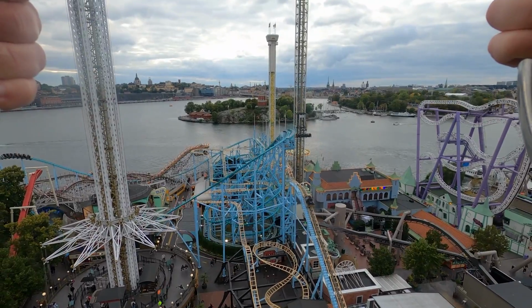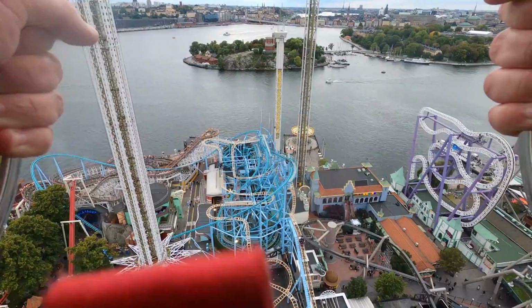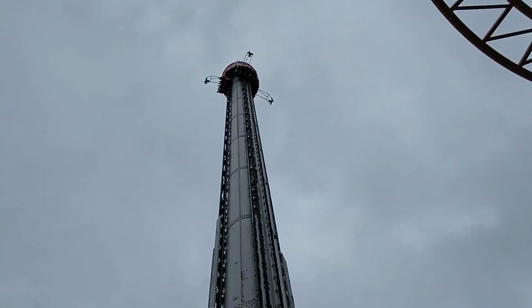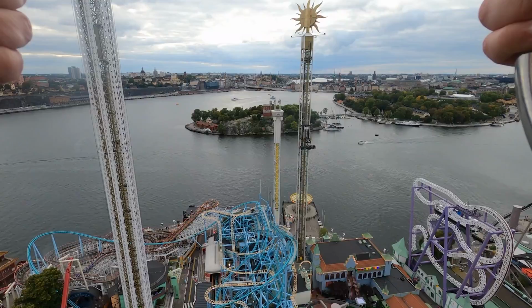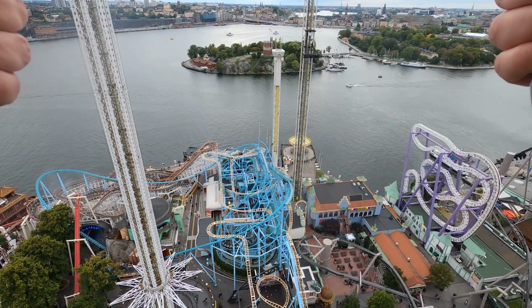I did both of these options. The floorless was not really my favorite. It was kind of uncomfortable, and for some reason it hurt my ribs. I'm not really sure why, but it did. But the sit-down option was really good. It's a very forceful drop and gives a great weightless and stomach-dropping feeling. The height itself is also great. It's 80 meters tall, so you get a great view and great anticipation.